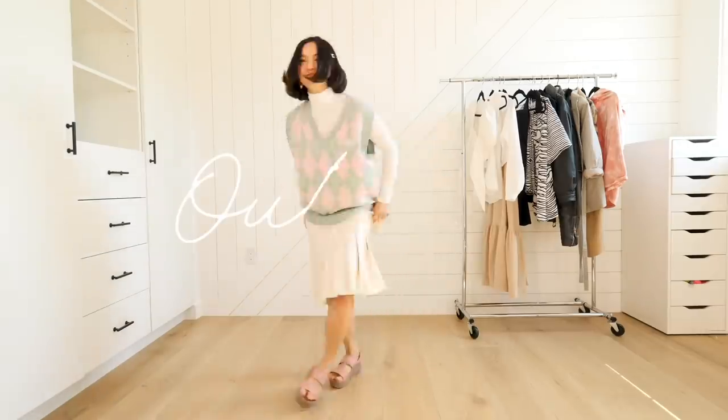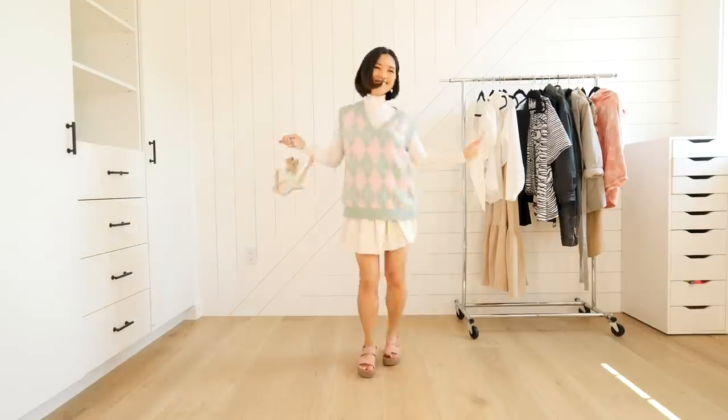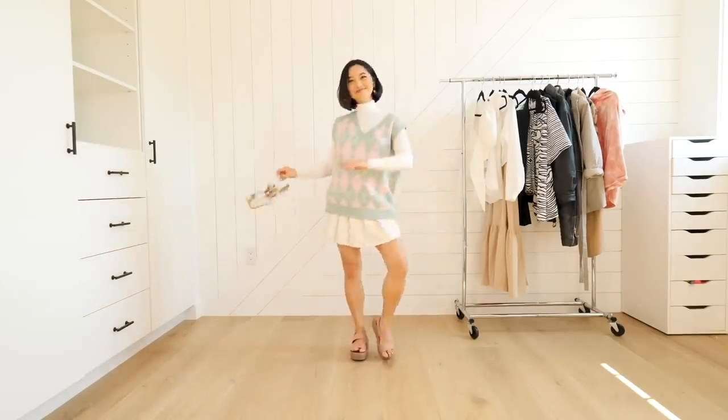I'm going to attempt to squeeze into a tennis skirt. Like, I can't even zip this all the way up, but you know what? You can't even tell because the vest covers it.